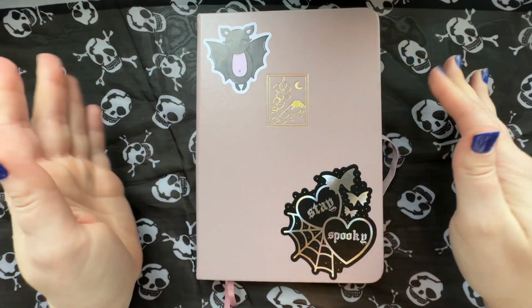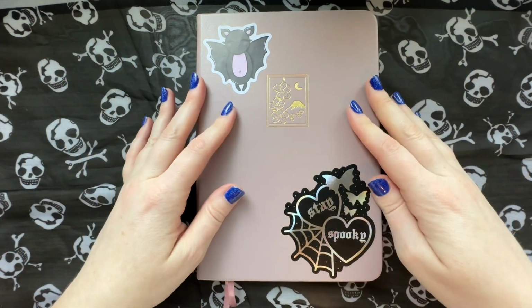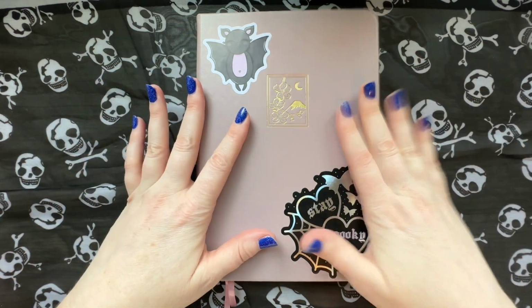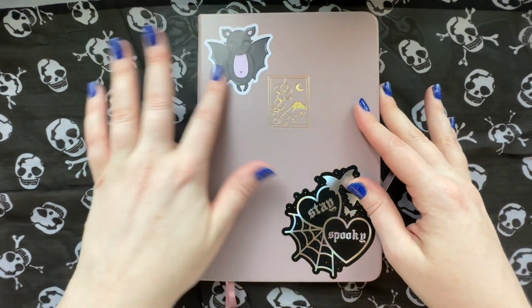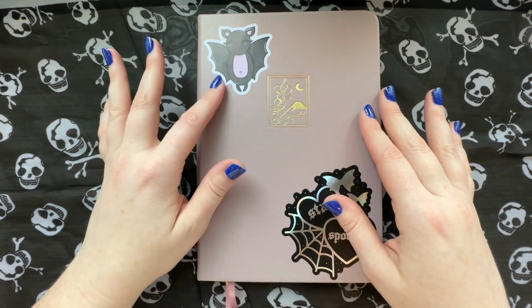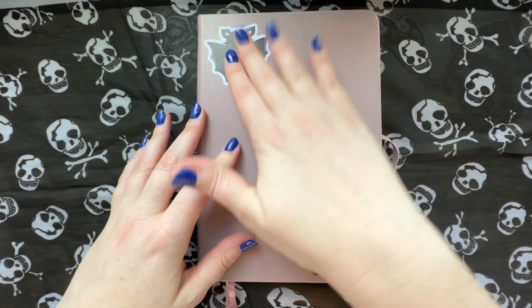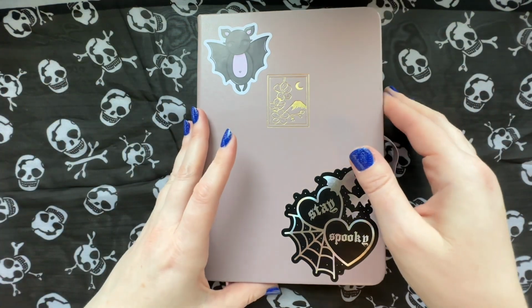I maybe have a problem buying notebooks, but I wanted to go with a different color than black, and most of mine were black. So I really like this dusty lavender type book. I never put stickers on my books, but when I was working on this, I had somehow gotten marker or something here I couldn't remove. So I put some stickers, and it kind of fits more my vibe anyway.